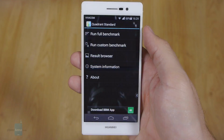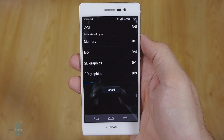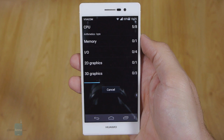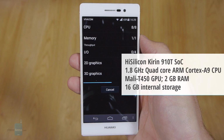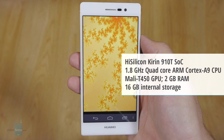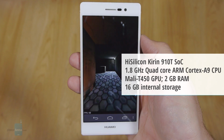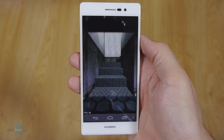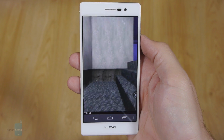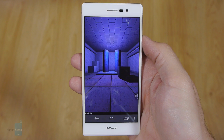Huawei refuses to give in to the Snapdragon mania and again offers a homebrew processor in the Ascend P7. The newest high-silicon 1.8 GHz quad-core Kirin comes with Mali 450 graphics and is built on the 28 nanometer process. Looking at the derived benchmark results, the processor is nothing to write home about, roughly equal to Snapdragon 600 and a far cry from the 800 or 801 set.